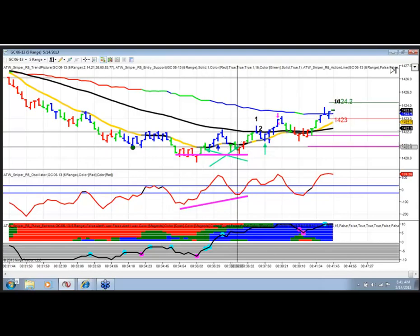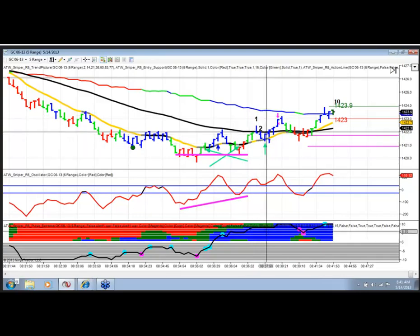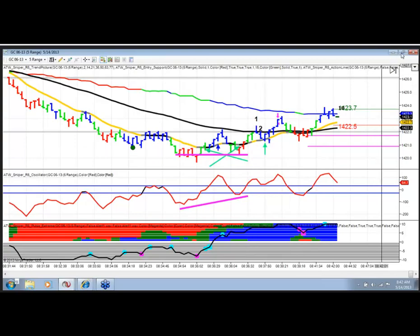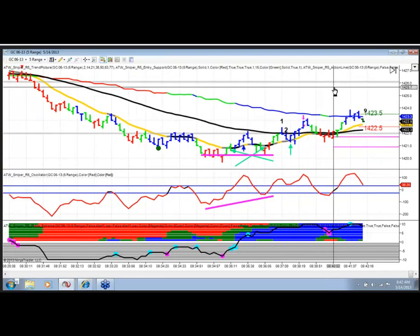We got the higher low on the action line. We got the positive pulse count. So even though I didn't get the hook up, as long as it didn't move down, that was enough for me. Bam, we're long. Nice, easy winner. Okay, so that was the basis of that trade, and we got a good one. Let's look for our next opportunity.